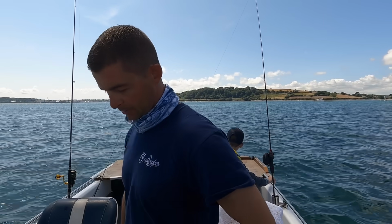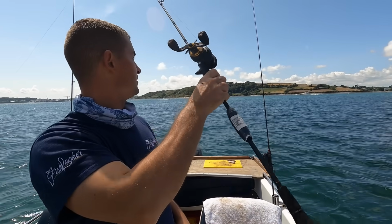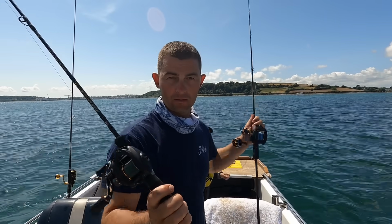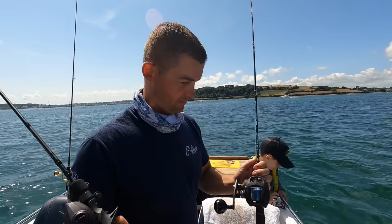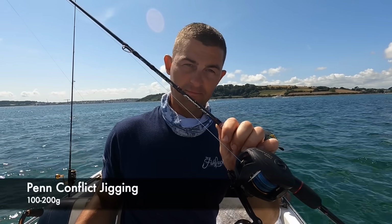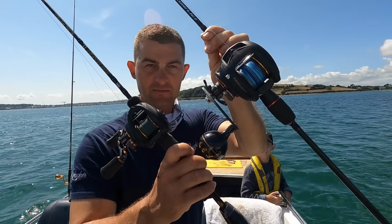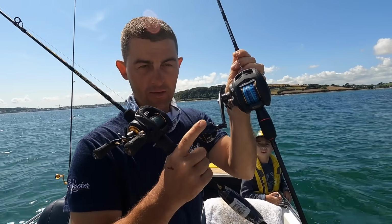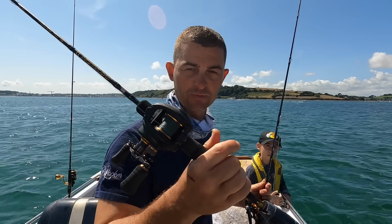I'm really happy about that conger eel. The gear that we've been using today, like I say, the two jigging setups. This one is a Battalion slow pitch jig with a 300 fathom low profile. And this one is a Conflict jigging, and this is the 400. See, two different sizes. I've used this one in Norway and it nailed it. And this one, I've had ling on it on the wrecks, but it's better off in the reefs.